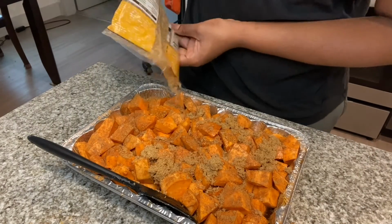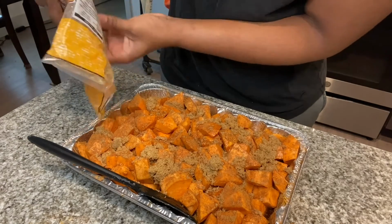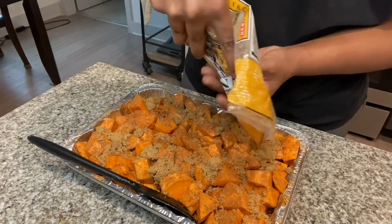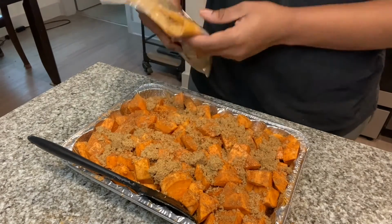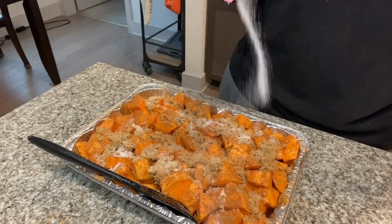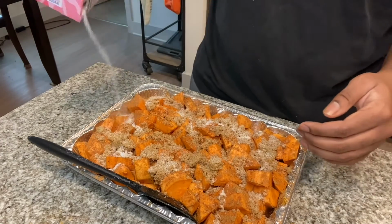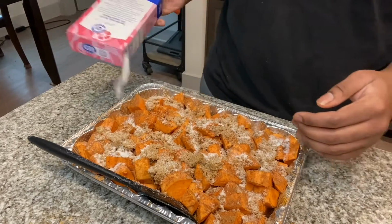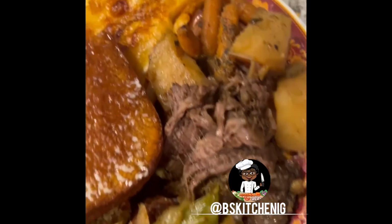Okay, here we are just adding the last finishing touches to our sweet potatoes. I don't think I got an in shot of the sweet potatoes, but just know that they were good and delicious. Yeah, I mean, I think he did a great job. Let me know down in the comments if any of this food looked enticing to you, because I know it was delicious to me.